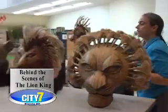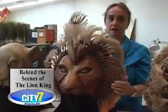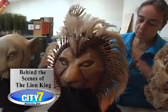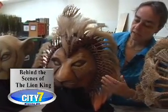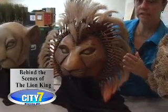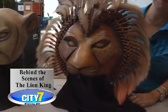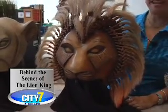And Simba is also a very round, very soft shape. And this is Mufasa's son. This is the carbon fiber again. Basswood, leather, and horsehair makes up his mane. So that's what keeps him looking soft and inviting.